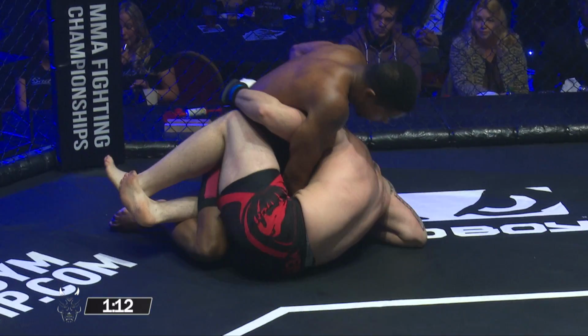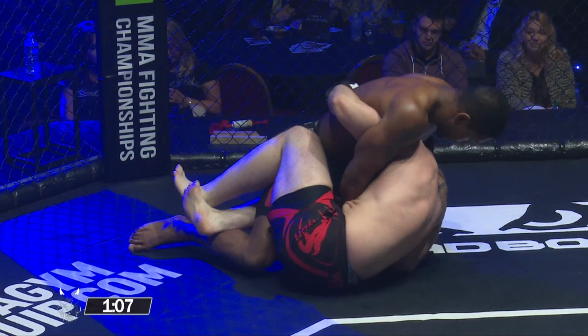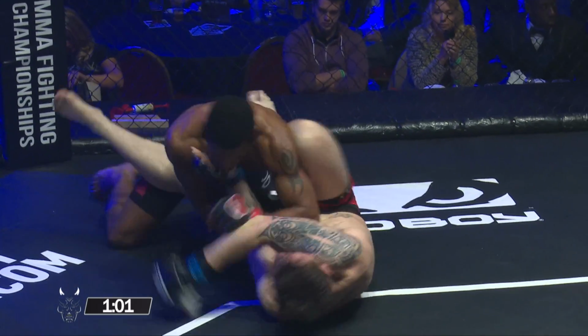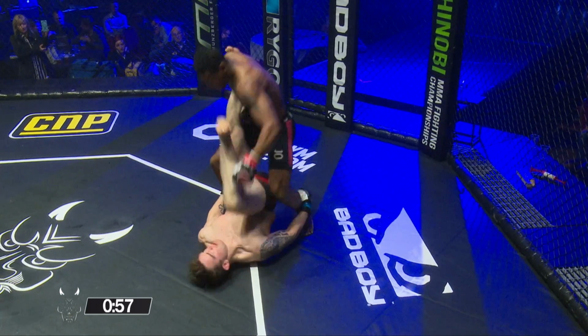Banks happy to sit in this position and maybe drop some shots. Again though, from the half guard, Ian, it's a great position to drop some bombs, isn't it? I like the half guard. If you're locked into half guard and you're on top, it's a great position for firing in the ground and pound. But there's Stanton, great hip movement there. Has he given up the leg?